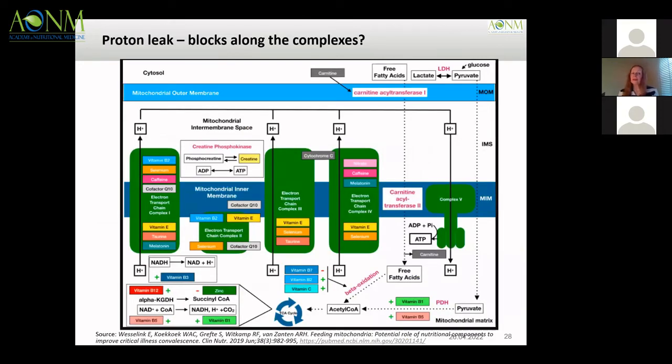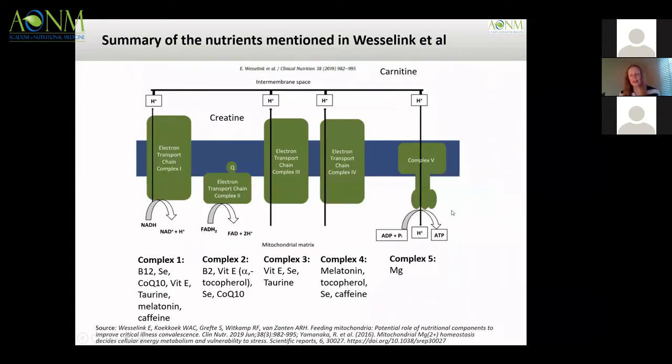Proton leak, that's if inside the mitochondria, inside the electron transport chain, you've got a leak. Why might that be happening? Let's look at what the complexes in the electron transport chain need. Again, complex looking illustration. It's from a recent article, really, really excellent, by Vesselink and team, and gives a lot of information. You can see here the 5 complexes of the electron transport chain: 1, 2, 3, 4, and 5. And what I've done is list on the next page another illustration from the same article. I've listed the nutrients that they have highlighted in that image, which is also explained in huge detail in the article.